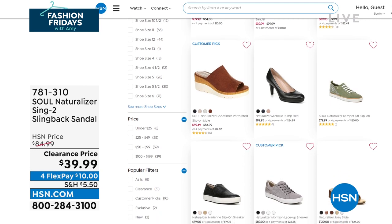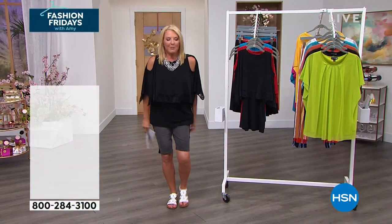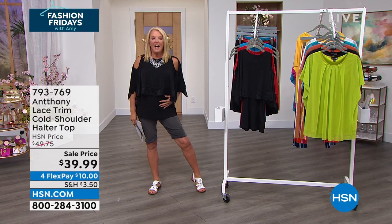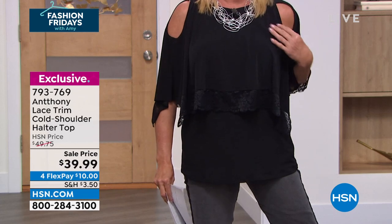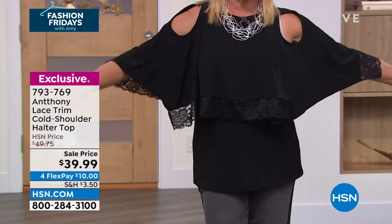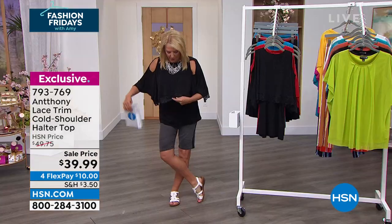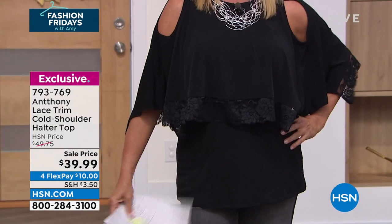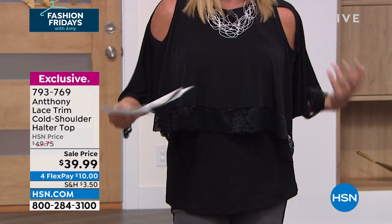All right, now it is time to move on. We are now going to talk about this cute little top I have on. I was so happy to put it on because I think it has this really kind of double personality. You've got a tank or a tunic down below, which would be a classic tank. But on top, we've got this awesome sort of poncho-like overlay with this beautiful stretch lace accent. So very comfortable, very easy to wear, and I think very figure flattering the way Anthony's designed it.